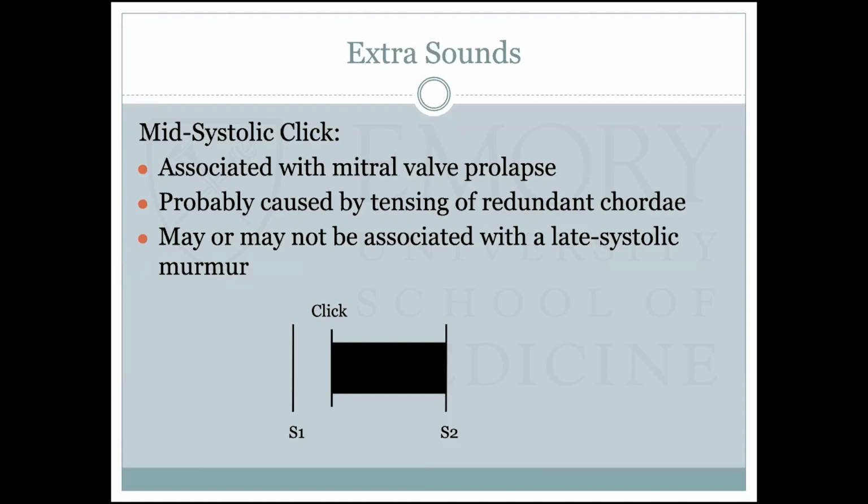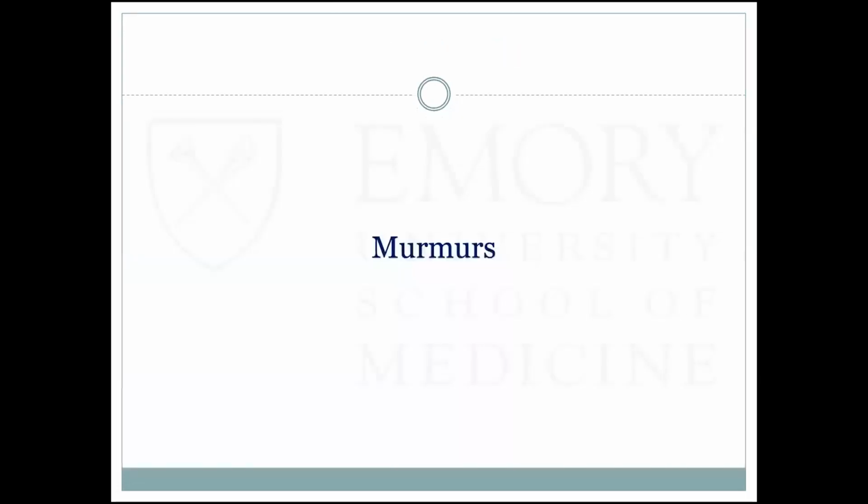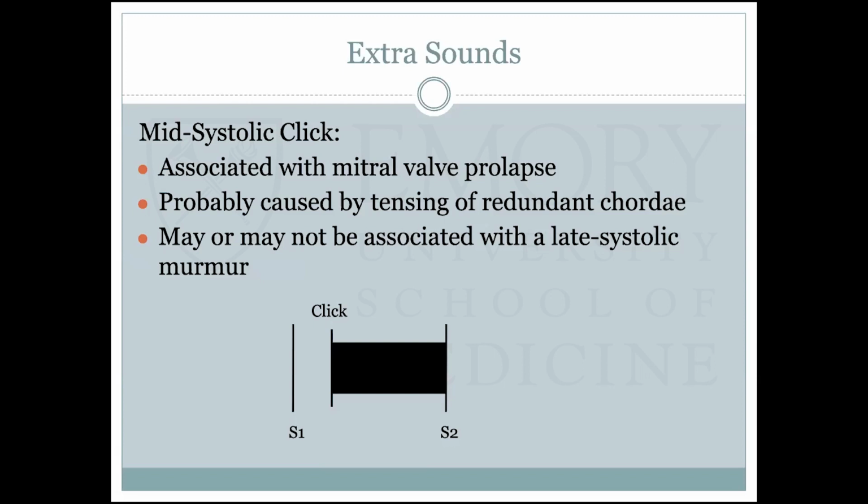The other systolic extra sound you need to know is the mid-systolic click. This is associated with mitral valve prolapse. It is caused by tensing of redundant chordae. It may or may not be associated with a late systolic murmur or mitral regurgitation. So this occurs a little bit later in systole. It's variable, and we'll talk more about dynamic auscultation later. It can occur really at any point, but generally occurs later in systole than an ejection sound. So again, if they use the term mid-systolic click, the patient has mitral valve prolapse. There's no ambiguity when it comes to the boards.